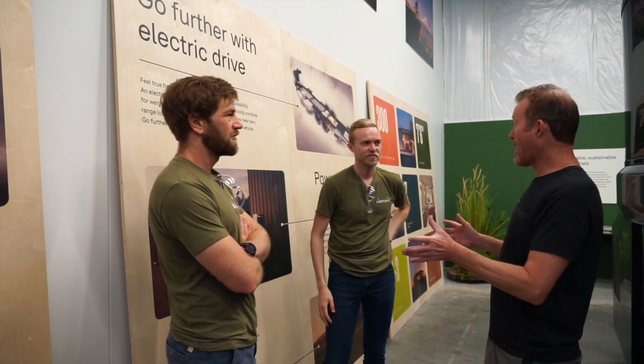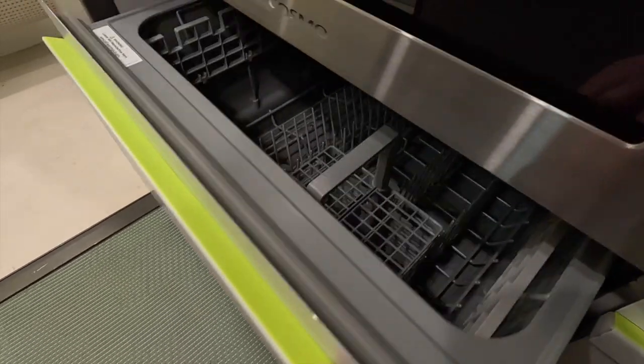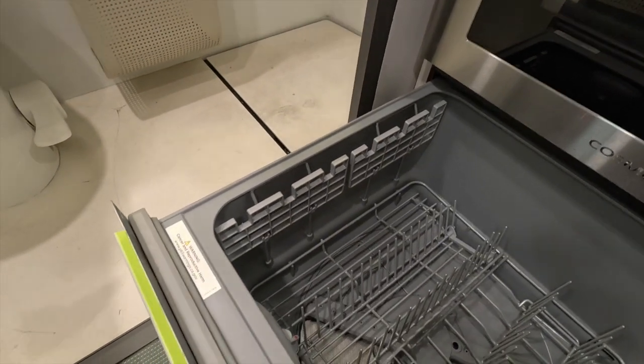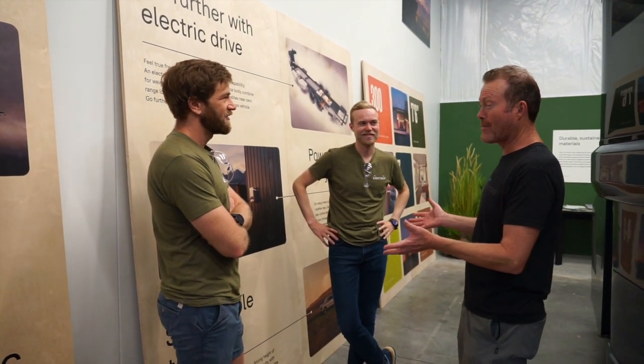So then I should just ask, you designed it so you can run AC, you can run the convection microwave oven, and you have a dishwasher. They have a dishwasher in this size of trailer. That's awesome. That was a surprise to see. It's uncommon in this size.